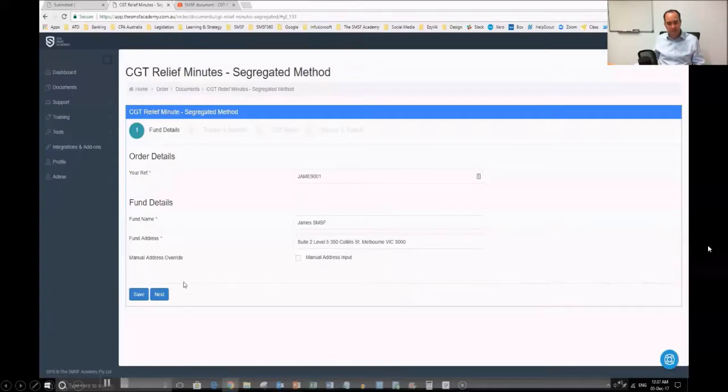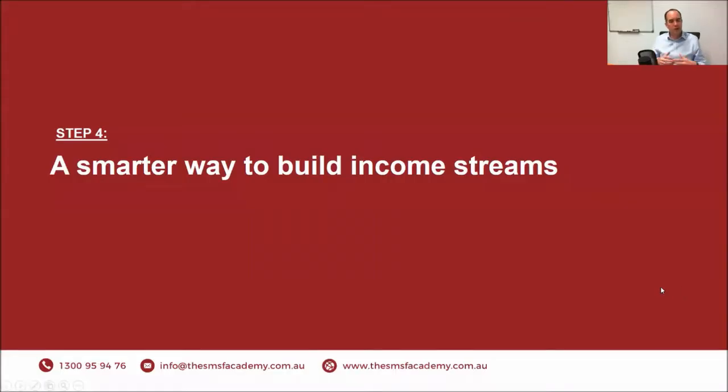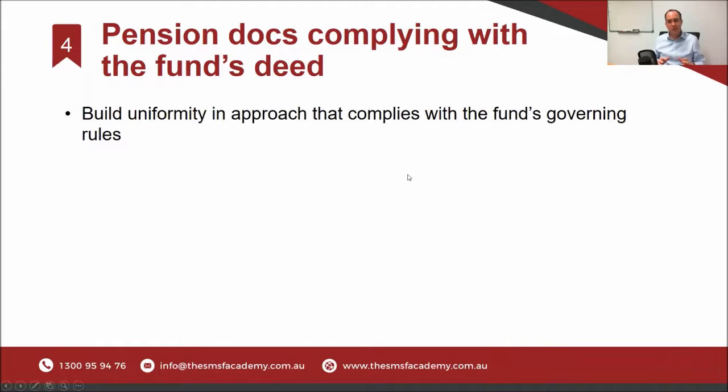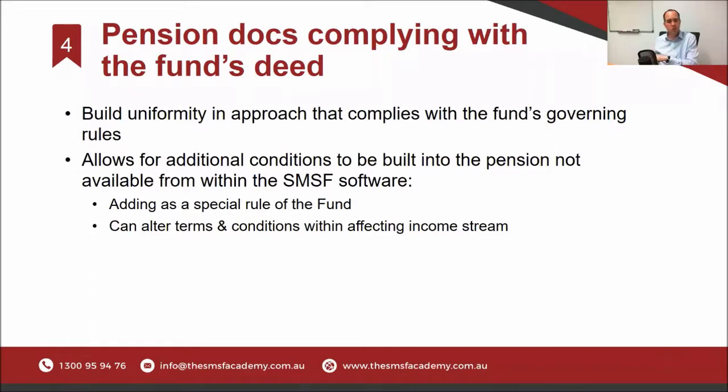So let's move on again. And we then focused on, well, now that we've got this greater consistency in what we're doing, there is a smarter way to start to build these income streams and not relying purely on the SMSF software to do so. So what is important here is to ensure that we are creating pension or income stream documents that comply with the fund's trust deed. And again, this goes back to building uniformity in the approach that ensures that we're complying with the governing rules of the fund. In addition to what SIS imposes on us, we may have certain options or things available to us that we can do in addition to what the specifics of the SMSF software will do.